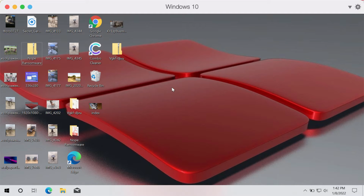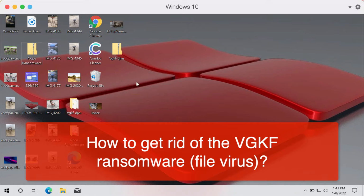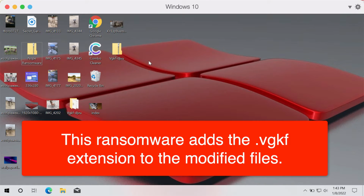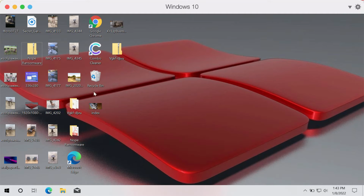This video guide will provide you with instructions that will help you to remove the ransomware called Vgkf. This particular ransomware belongs to the DJVU ransomware family. Vgkf ransomware encrypts the files and adds the special extension called Vgkf. This is why the ransomware is called like that. Then the ransomware tells its victims to pay the special ransom for the file restoration, which is 980 American dollars.